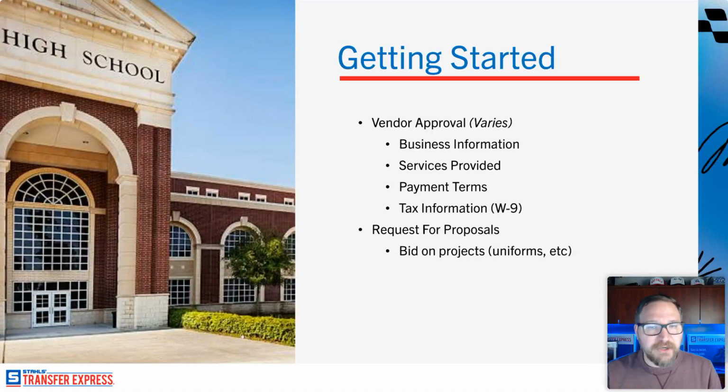So getting started right off the bat. Some schools, especially like public state-funded schools, at least here in Ohio, require vendor approval. So you need personally to get approved as a vendor for the school, or your business needs to get approved by the school so that they know who your business is and they'll be able to pay you. Now, private schools and in some states, some school districts, this all varies based on your specific schools that you'll be talking to and just how they are set up.